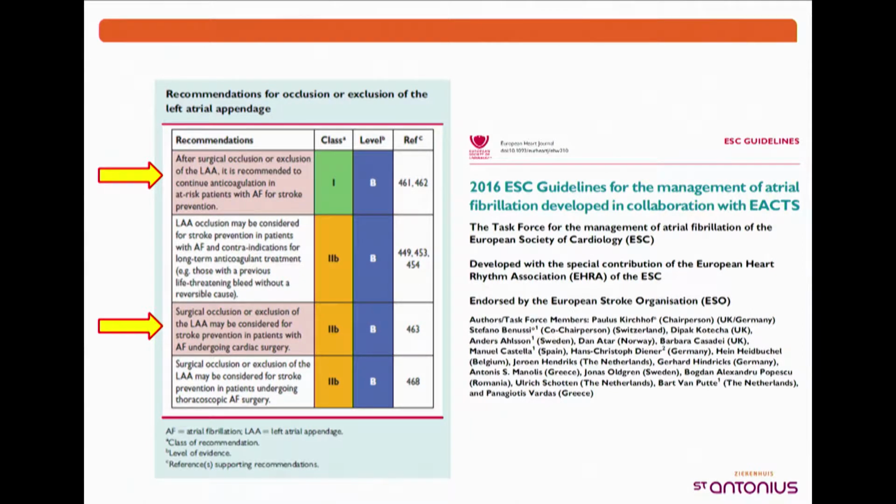The third and the fourth recommendations are maybe even more interesting, because these two have a class 2B indication for LAA exclusion during surgery in AFib patients at risk for stroke. And the question is, why is this? Why do some of us believe that we could reduce stroke rate by exclusion of the left appendage?